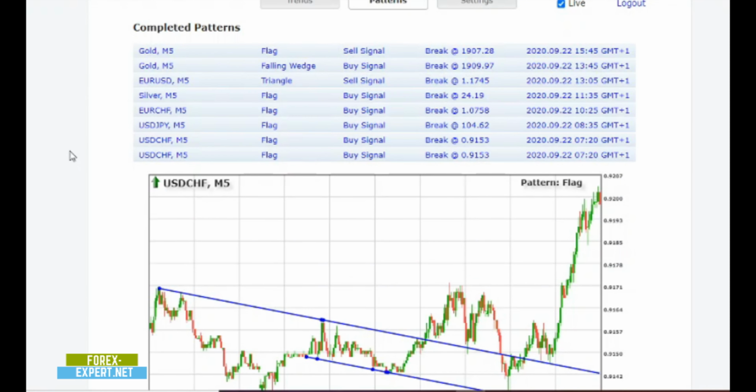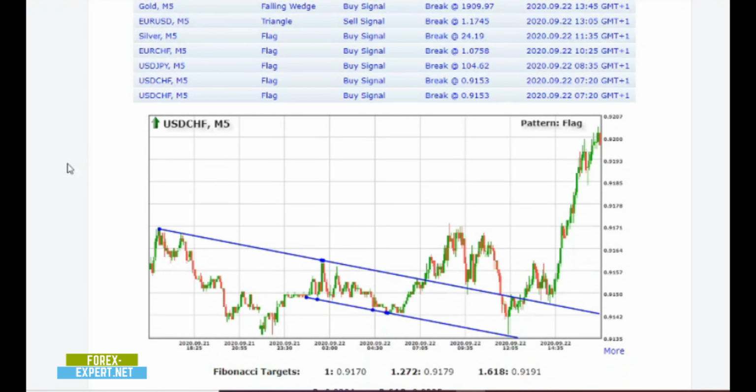Let's jump to the USD, and as we can see, we can see just a little part of the chart, so we don't have a clear understanding of the whole price action. But this pattern doesn't look really good to me, because the price action looks a little bit choppy. It looks like we are in a range.